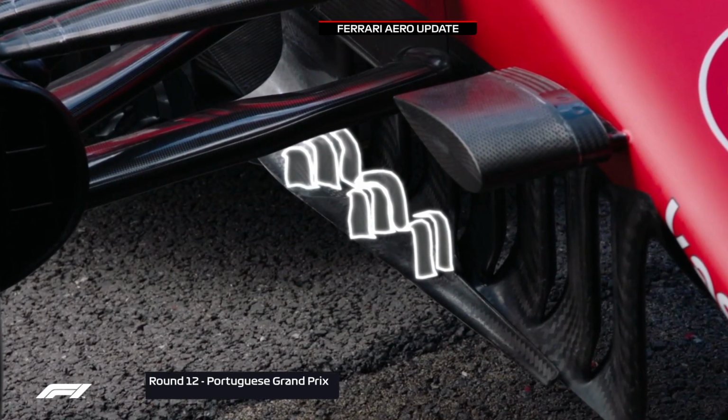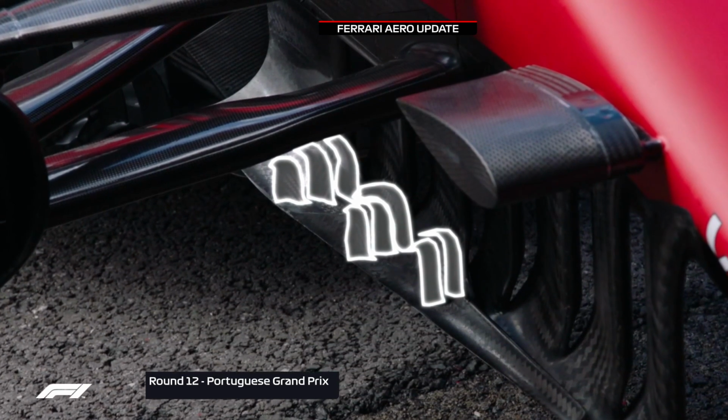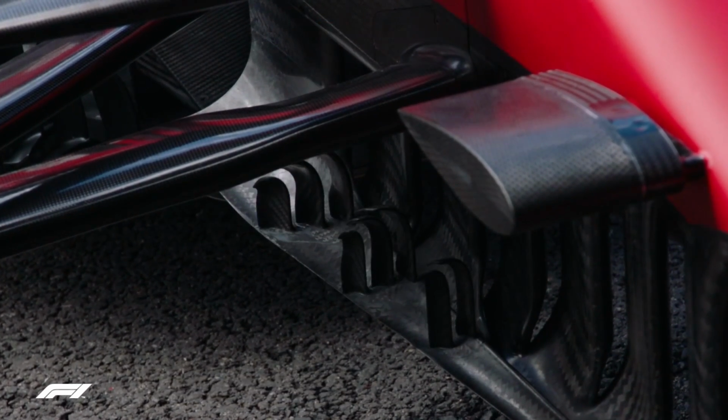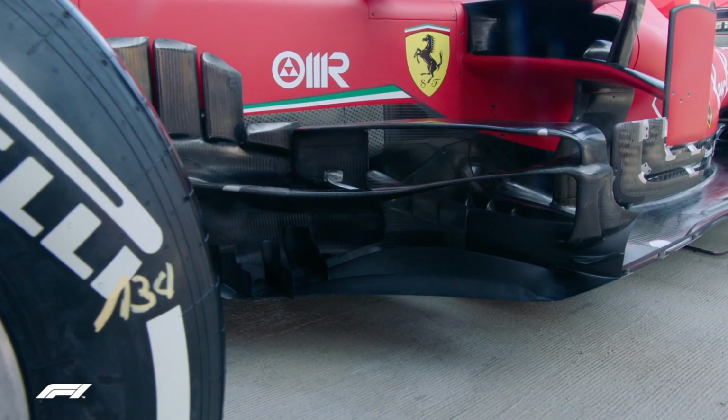And if they get that right, and it does appear they have done, they will get much better flow across the leading edge of the car's floor, but also around the sidepod and up to those elements that you'll see in the barge board area. That's a really critical development for the team, and it would have taken them an awful long time to develop.